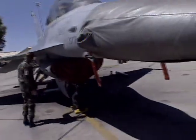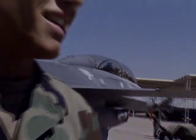I enjoy getting my hands dirty. I enjoy being a mechanic. Senior Airman Dwayne Walters, 21 years old, crew chief on an F-16. It's a good job for me. It suits me, suits my personality, I guess.